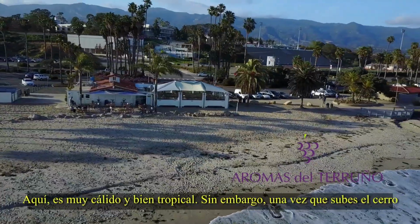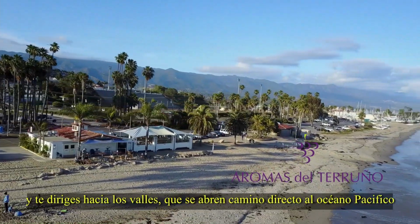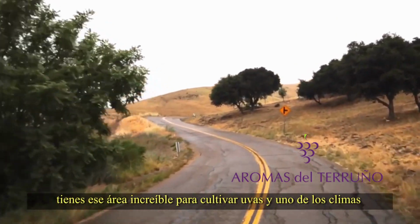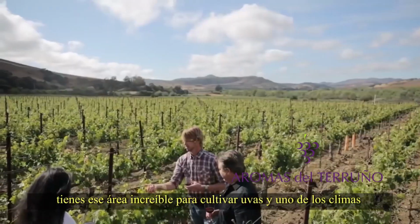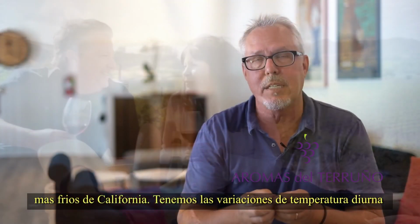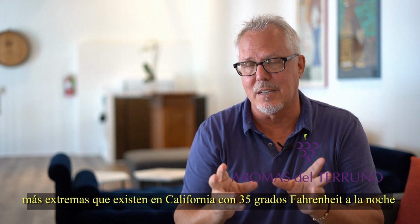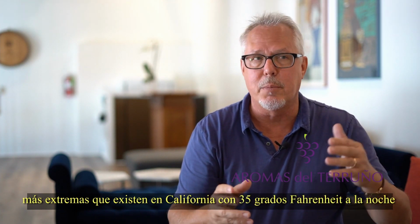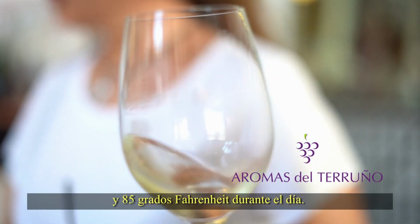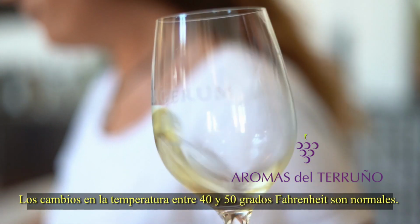Here is very warm and very tropical, but once you go over the hill and you go to the valleys, which open directly up to the Pacific Ocean, you have this incredible area for growing grapes. It's one of the coldest growing climates in California. And we have diurnals. We have the most extreme diurnals that exist in California. It'll be 35 degrees at night and 85 degrees during the day. Changes of temperature between 40 and 50 degrees Fahrenheit are not uncommon.